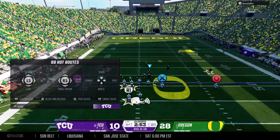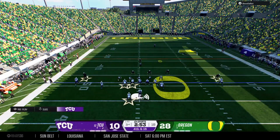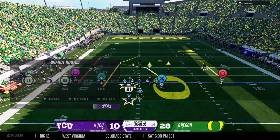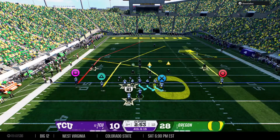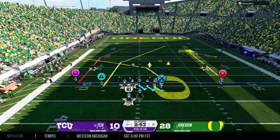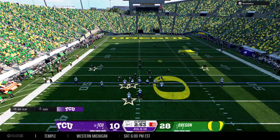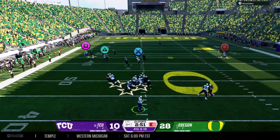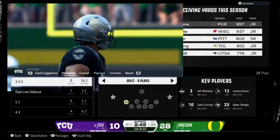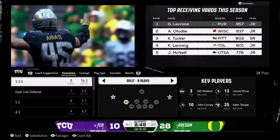Still down by double digits in the 3rd quarter. They're going to go for it on 4th down. Quarterback drops back. We're going to test the secondary. And it's incomplete under heavy pressure. A big fourth down stop.